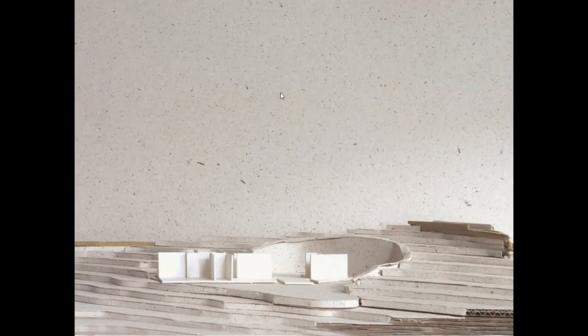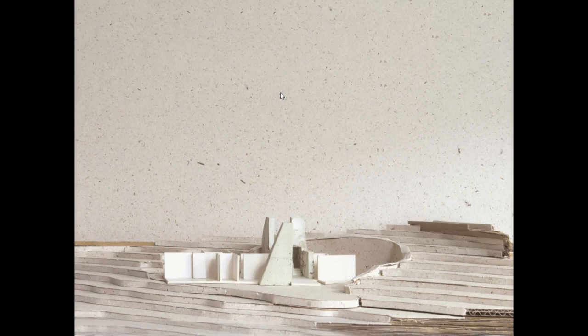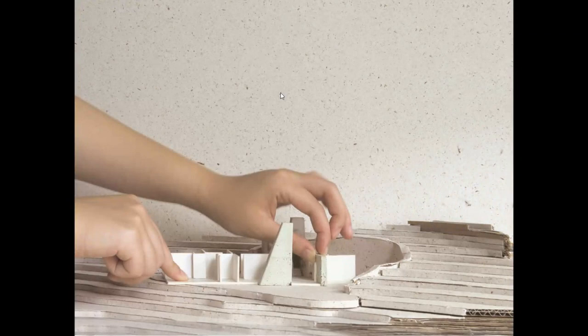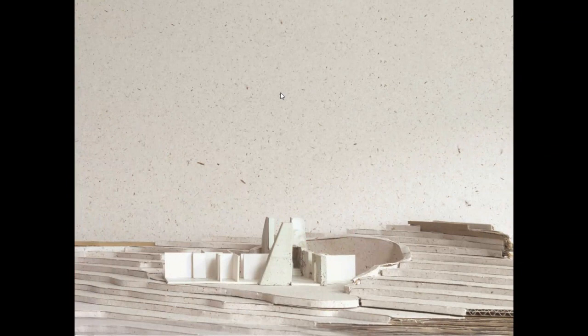So we built this model to demonstrate how the building came together. The building would be a ruin in, say, 1,000 years. But all the timber elements would perish, and what we'd be left with was this dramatic, quoit-like structure that was three columns.